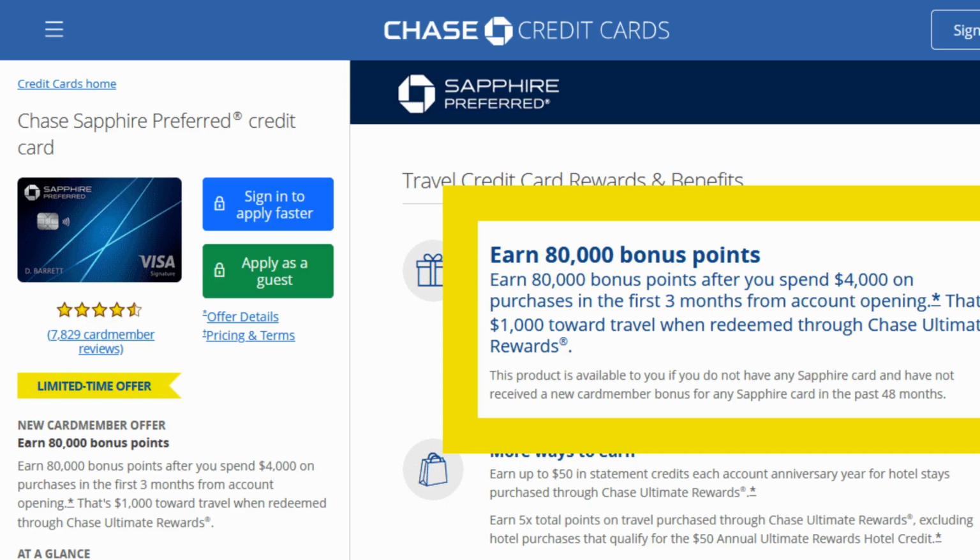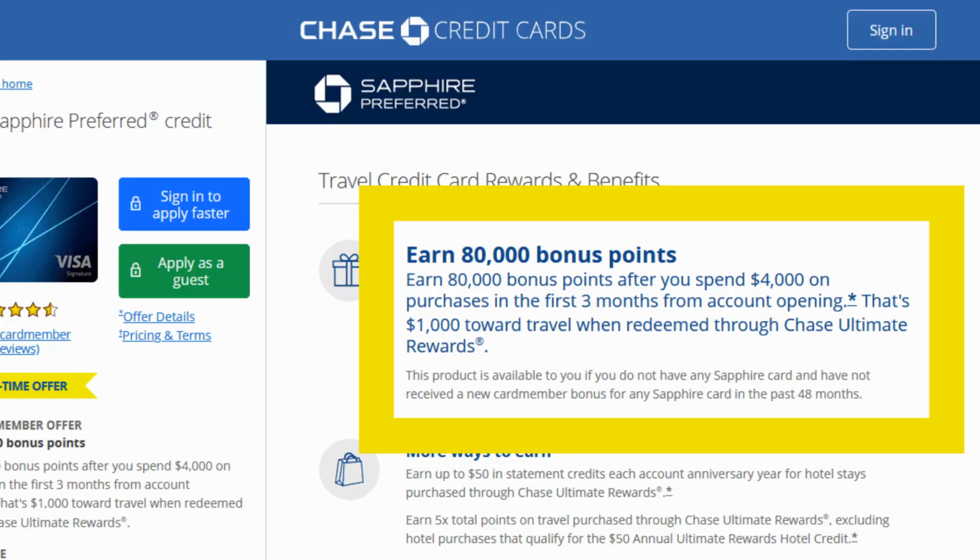80K is back on the Chase Sapphire Preferred. So if you have been toying with the idea of getting the Chase Sapphire Preferred, we got a bonus increase. You could now potentially get 80,000 points as a bonus, provided that you can spend at least $4,000 on the card in the first 3 months of having it. Those 80,000 points at the very least going to get you $800 in cash back. But for most people, you're probably going to want to use those for travel.